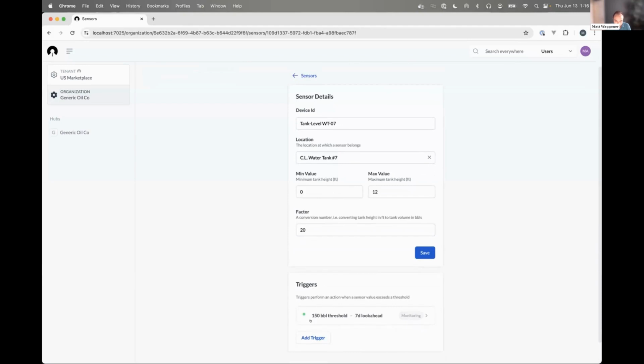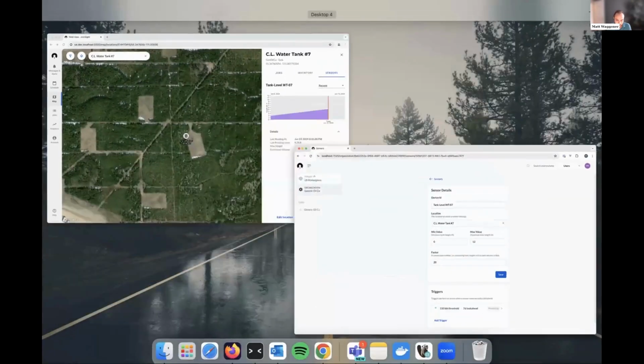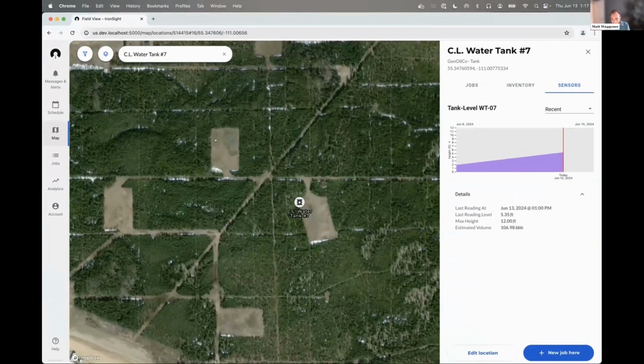You'll see now there's a trigger on our sensor, and it's configured for 150 barrels, and it's looking ahead into the future, 7 days, and it's currently in a monitoring state. What this means is it's just waiting around for new sensor readings to come in. And as they come in, it's recalculating those projections, figuring out when that tank's going to be reaching that 150 barrel threshold. And at that point, it's going to create a job with the fields that we just specified. So now let's go back into Dispatch Hub, and let's see if our chart has been updated.